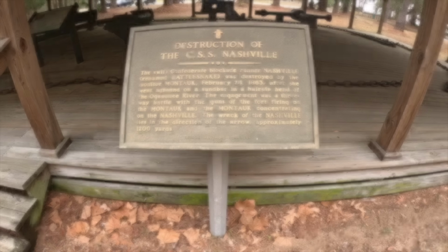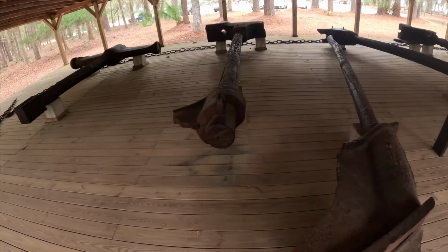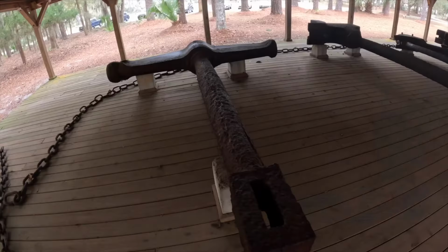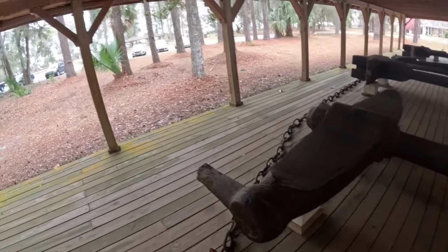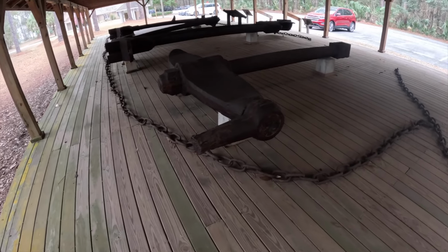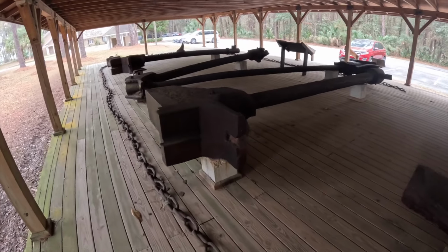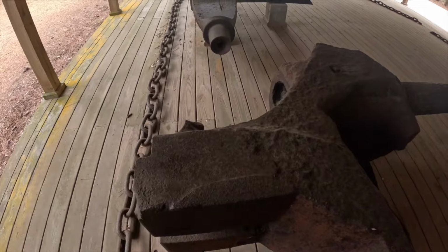The old Nashville. You can just see how big the components were. She was a fast ship. We called her the Rattlesnake. But she ran aground out there, got stuck, and the monitor blew her up. The men on board got off though, just in time. Wow, that's cool. Just think about when these things were built.